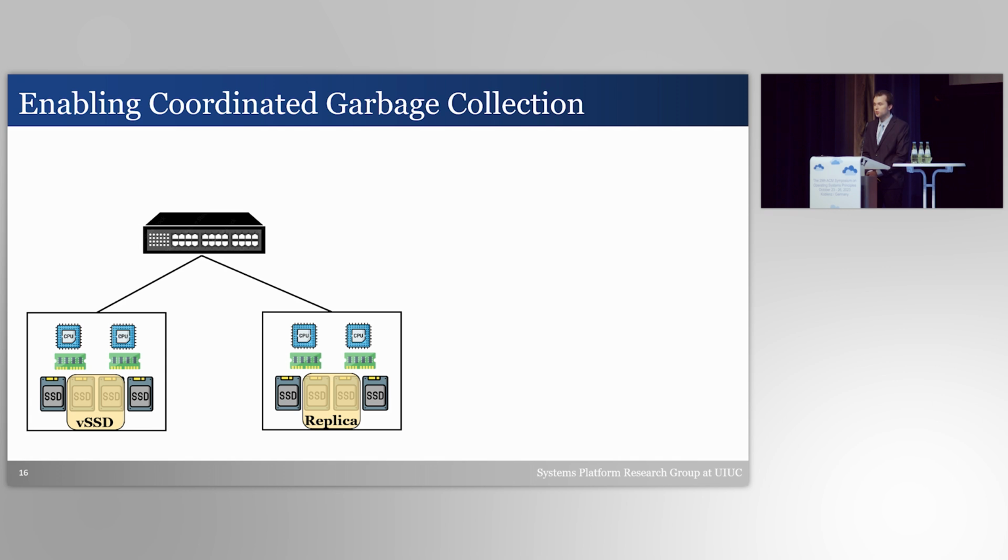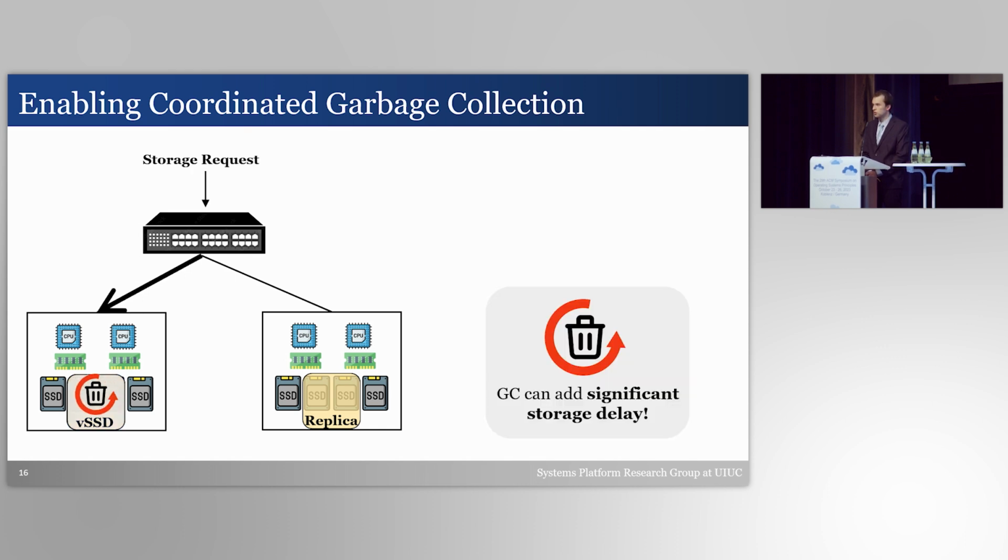Now that we've discussed how we add the network state into our storage scheduling, we also want to account for the storage state when in the network. So remember that when a storage request is forwarded to a server that's currently performing GC, it may be paused until the GC has finished at that server, which can add orders of magnitude delay. So luckily, our current rack scale storage systems already replicate data with at least 2 replicas in one rack and at least 1 replica in another rack, and we could leverage these data replicas to avoid this performance interference.